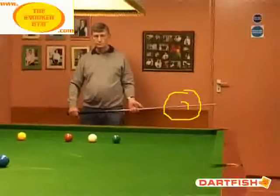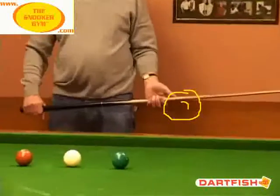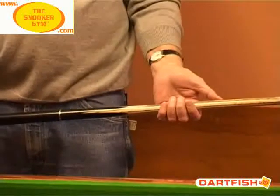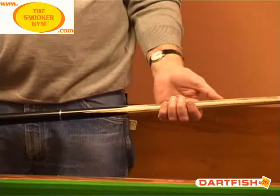Are we going to zoom in? I probably would have thought of that, yes. So we can see. Alright, the thumb's in about a 50-50 position there. That's it.